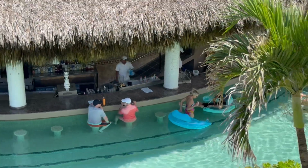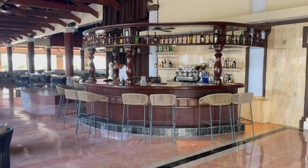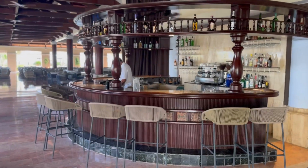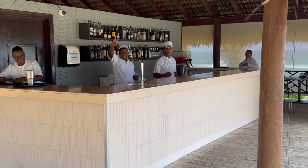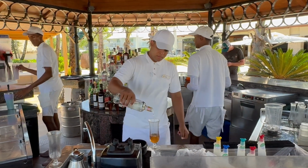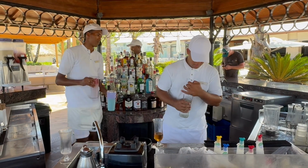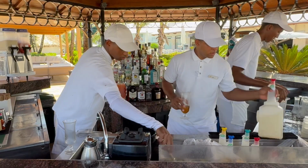There are 11 bars across the complex, ranging from your classic swim-up pool bar to a great choice of indoor and outdoor bars alike. And it has to be said, very friendly bar staff, great fun, and very generous with their measures as they mix. The sports bar is also where you want to go when all the other restaurants have closed. It serves food through the night.